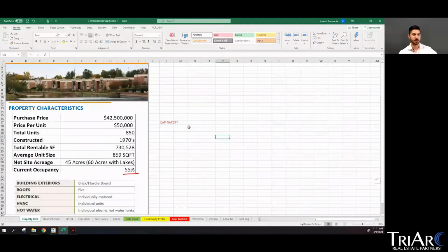Let me share my screen. All right. So here we have an 850 unit deal up in OKC, Oklahoma City. Attractive price right away, $50 per door, which is always, one, you don't see those prices that often. So I'm always speculative of why is it so low.